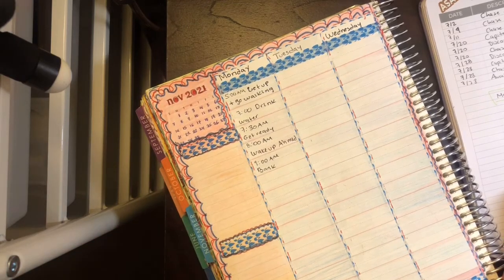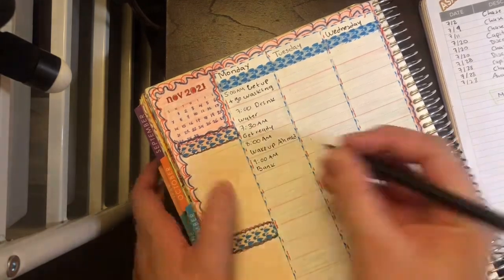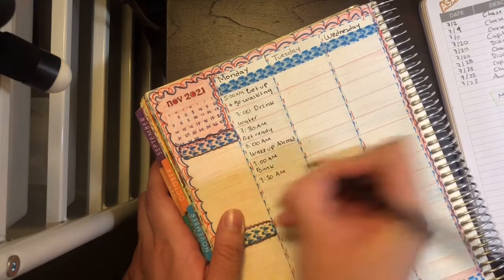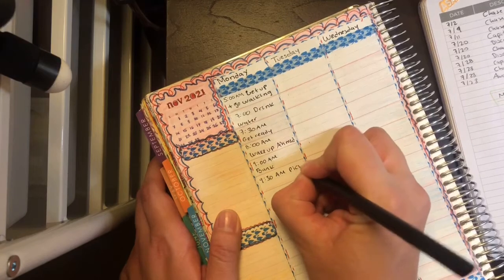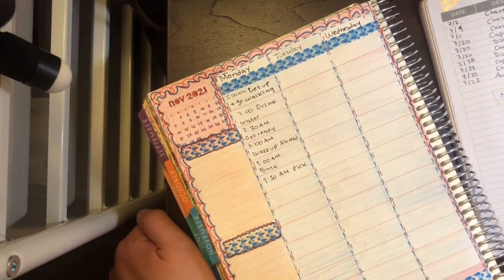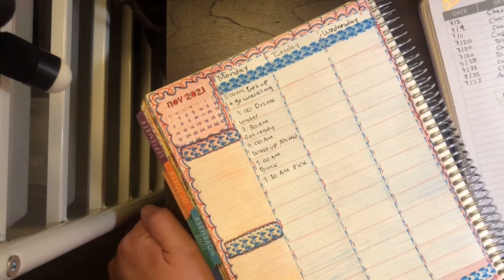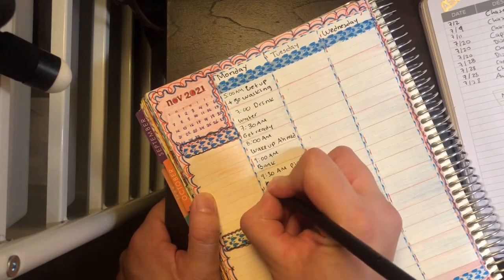His flight is at 12, but we also had to go to the title company to pick up something. So I'm gonna put here 9:30 a.m. pick up earnest money. We were going to buy a house, but we had a problem with the seller, and he decided not to sell the property. So we're gonna go pick up our earnest money. So 9:30 a.m. pick up earnest money.